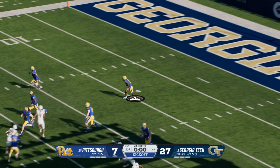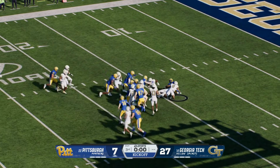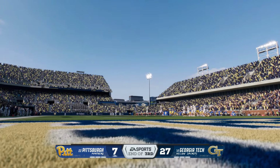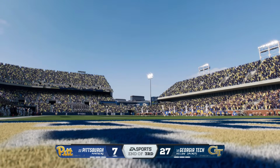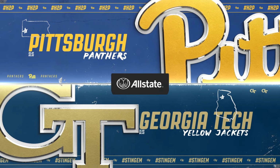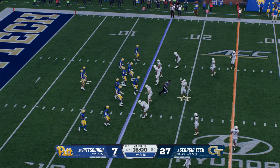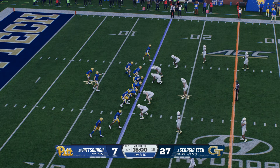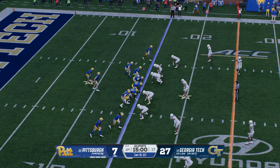He'll return it from inside the 5. And the tackle is made in what's going to be the final play of this period. And so far, we have been treated to a serious quarterback duel. Both these guys putting on a show so far. So one final quarter to play. It's going to take a lot to turn this game around, but strange things do happen in college football.